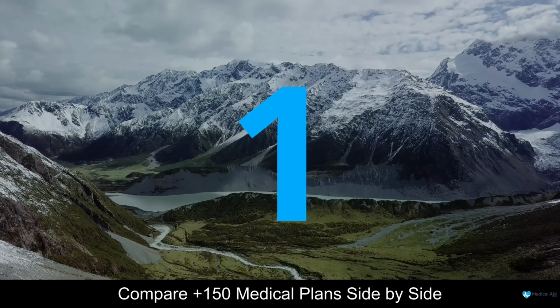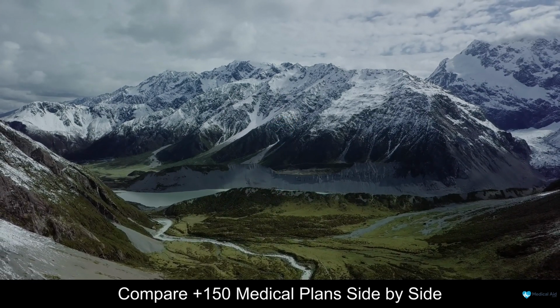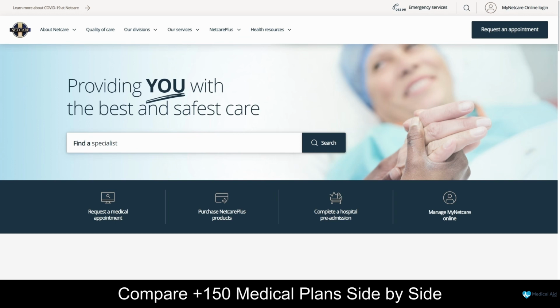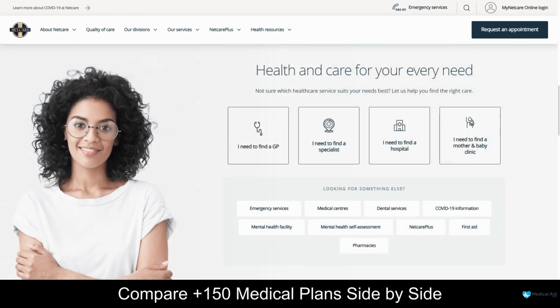And coming in at number one on our list of some of the top five best hospital plans under 500 Rand in South Africa, we have Netcare. Netcare, a prominent private healthcare provider based in South Africa, is renowned for its unwavering commitment to delivering top-notch medical services. With a strong focus on excellence and patient well-being, Netcare has earned the trust and respect of countless individuals and families seeking quality healthcare solutions. Committed to the highest standards of medical expertise and state-of-the-art facilities, Netcare offers a comprehensive range of medical services from emergency care to specialized treatments, catering to diverse healthcare needs.